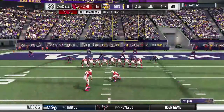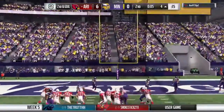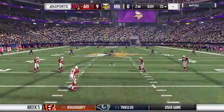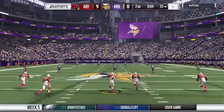So on second down, the field goal unit is on here as they try to get 3 before half. From the left hash, a chip shot here. And Catanzaro's kick is right through. And that will make our score 9-0. So they get the field goal, but part of that was a 14-play drive to get the 3.